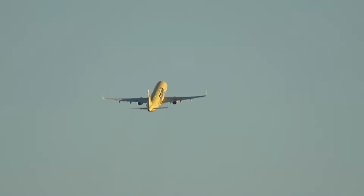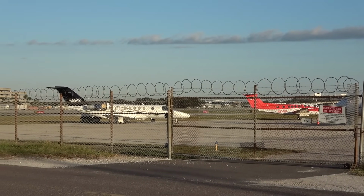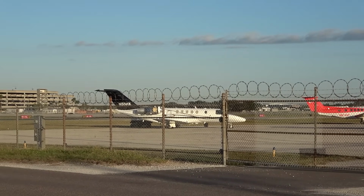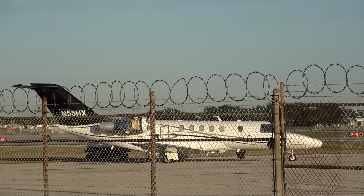Look at that breeze pushing them, pushing that tail to our left. Oh, they're left. Well, I came down to my other spot on one right, and we've got two jets not only blocking the way, but they're running.